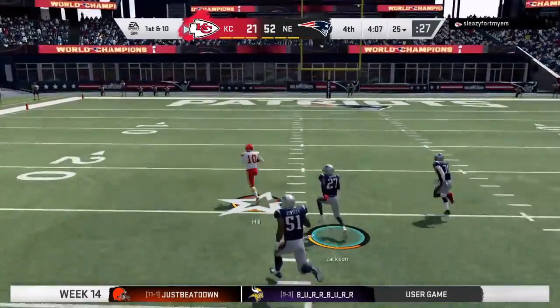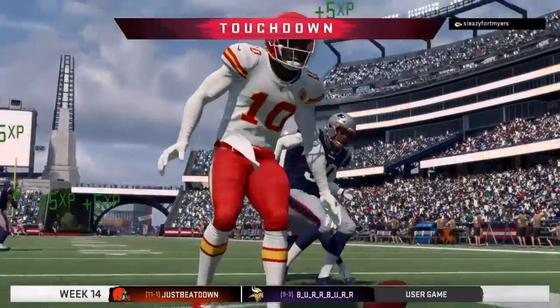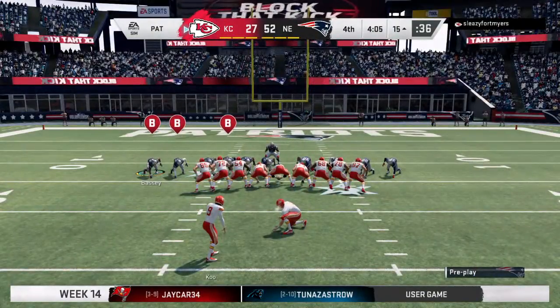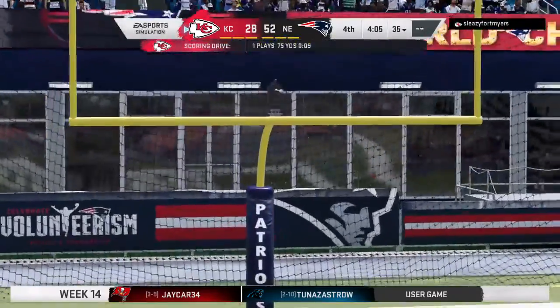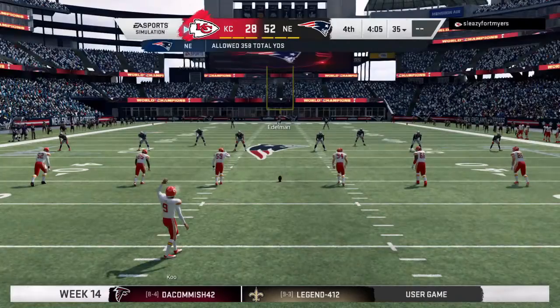And nothing but daylight ahead. And all the way in for a Kansas City touchdown. Tyreek Hill with his 2nd touchdown of the afternoon. And the Chiefs are able to draw a bit closer. Extra point by Koo, up and good. And that will shave one more off this lead.